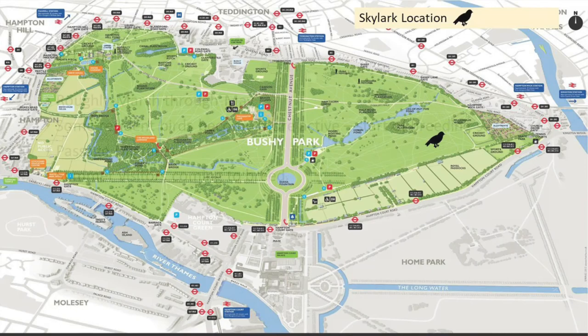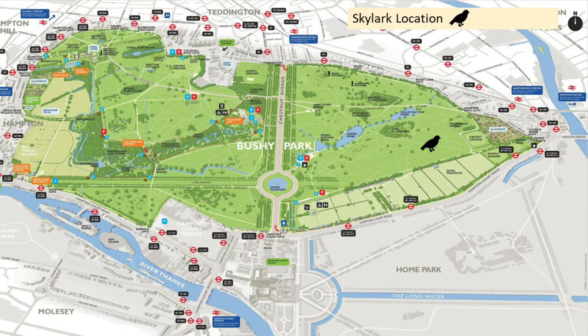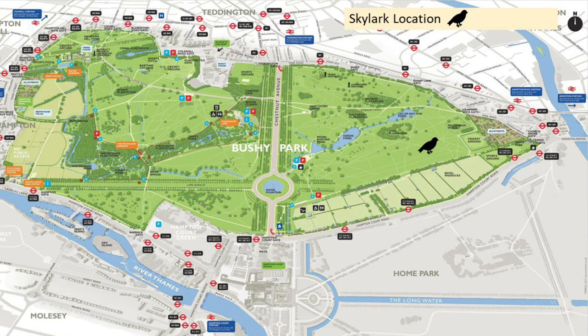So as I mentioned before, there's the skylark protection area here, and I've counted maybe about 30 skylarks in this area, so it's quite important because we have a lot more skylarks than we have in places like Richmond Park. So it's quite important we protect this.